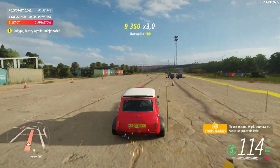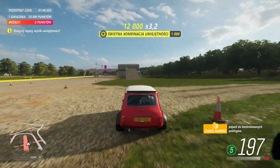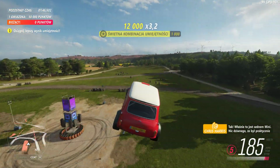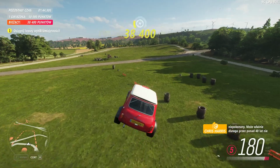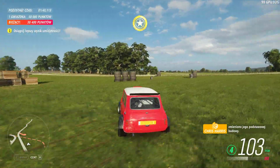Lovely work there. Short wheelbase, front wheel drive. It's really not an easy car to slide, this. Yes, that's what the Mini's all about. No wonder it was pretty much unbeatable. Maybe that's why its basic design lasted for over 40 years.